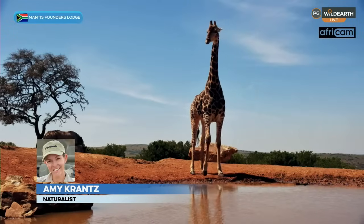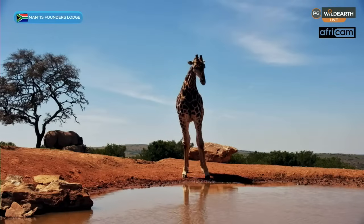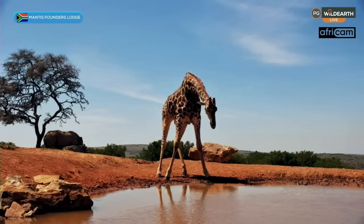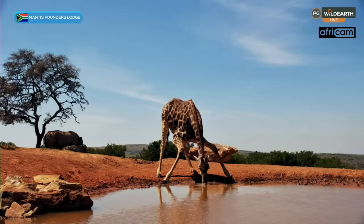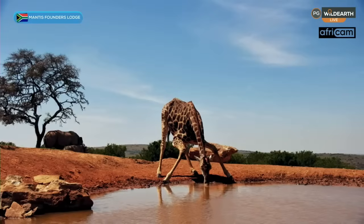We're starting off here in the Eastern Cape of South Africa with none other than a beautiful giraffe. I don't know if he's had his drink already or if we're waiting for him to, there we go, hopefully get another sip in. There's also a resting white rhino there in the shade of the tree in the background. A beautiful scene to start off our time together here at Founders.